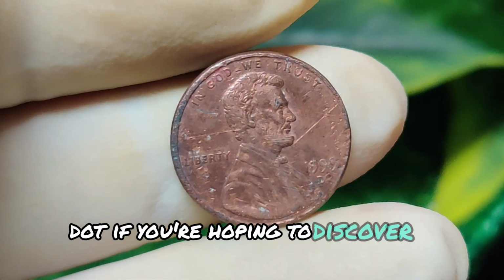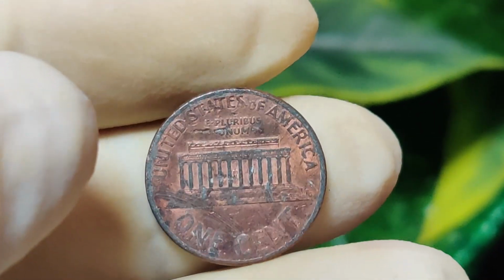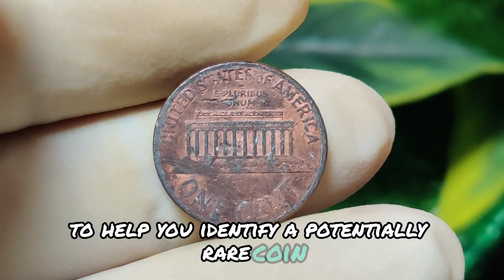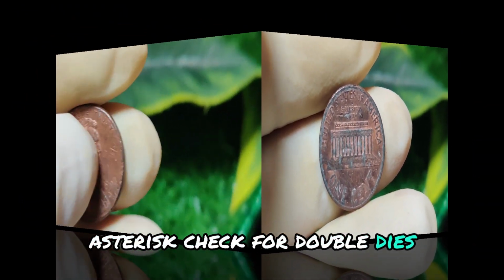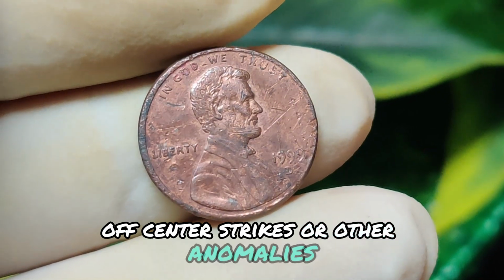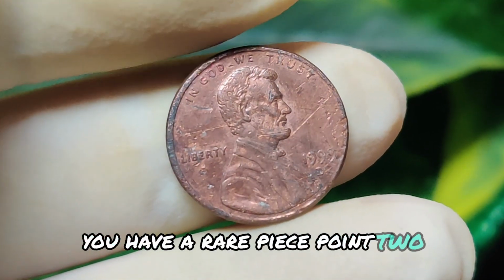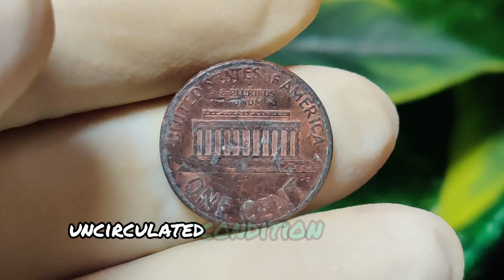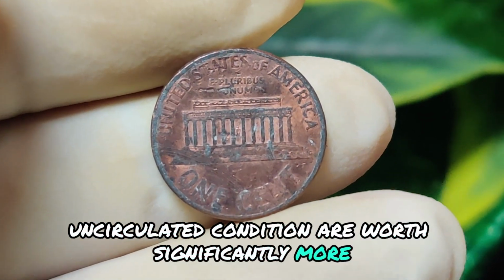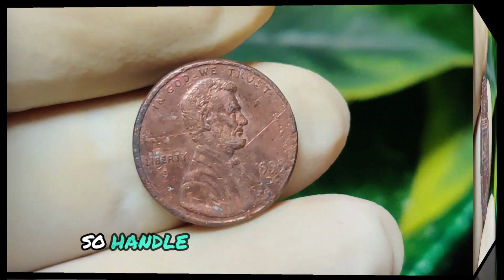If you're hoping to discover a valuable 1999 D Lincoln penny, here are some key tips to help you identify a potentially rare coin. 1. Look for mint errors. Check for doubled dies, off-center strikes, or other anomalies. Any irregularities could signal that you have a rare piece. 2. Check the condition. Coins in pristine, uncirculated condition are worth significantly more. Even minor scratches or marks can decrease the coin's value, so handle carefully.